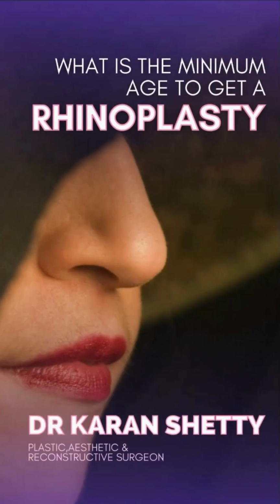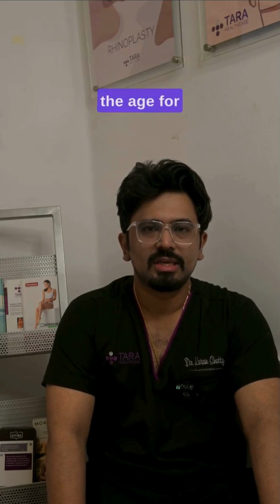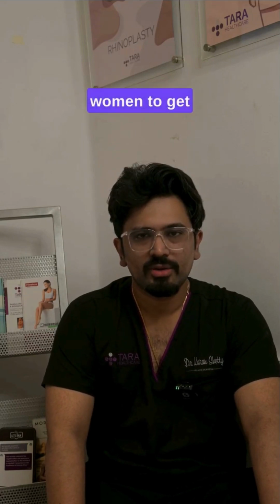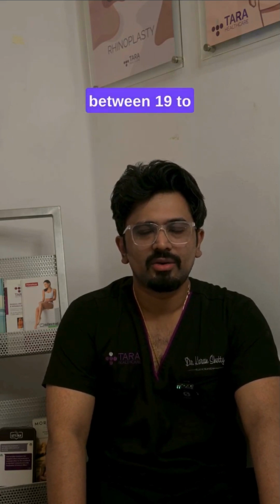What is the minimum age to get a rhinoplasty done? Depending on facial growth, mental maturity and skeletal growth, I would say the minimum age for women to get a rhinoplasty is 17 to 18, and in men between 19 to 20.